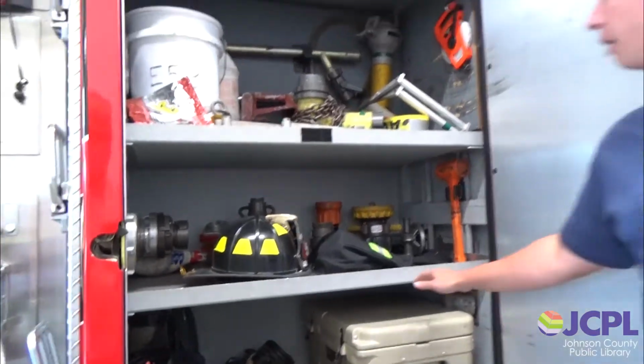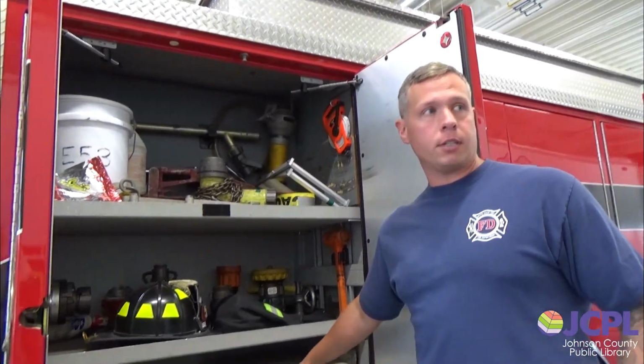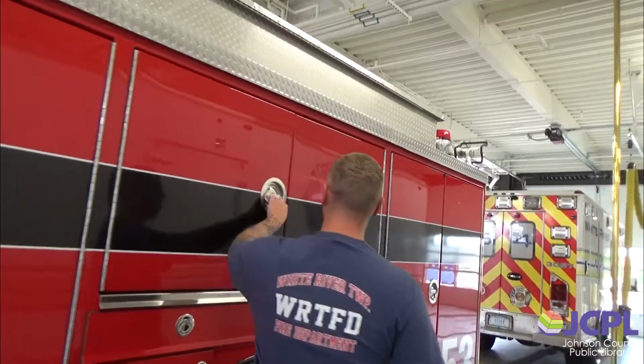We also keep a cooler in here with water, Gatorade. If you're on a fire scene for hours at a time, you do get exhausted. It is just like playing a sport. You have to keep hydrated.